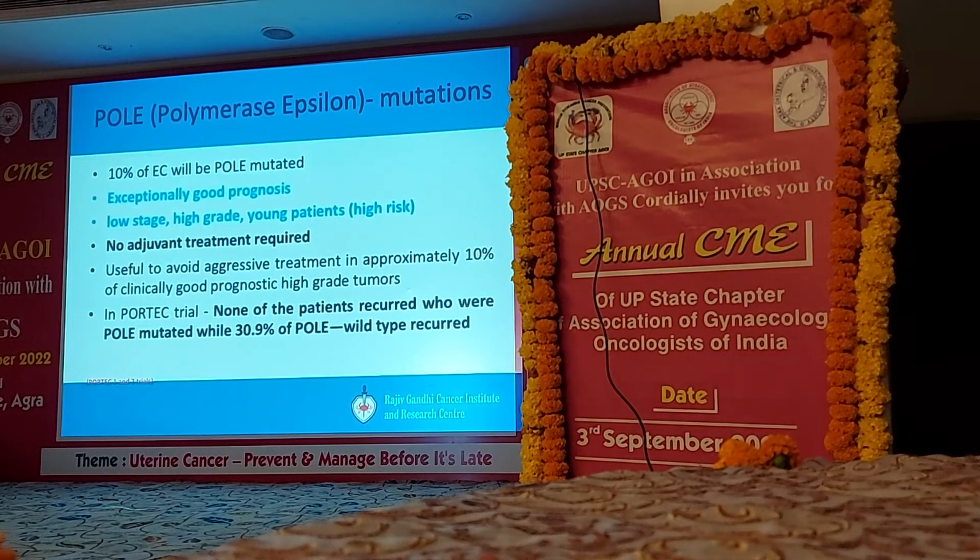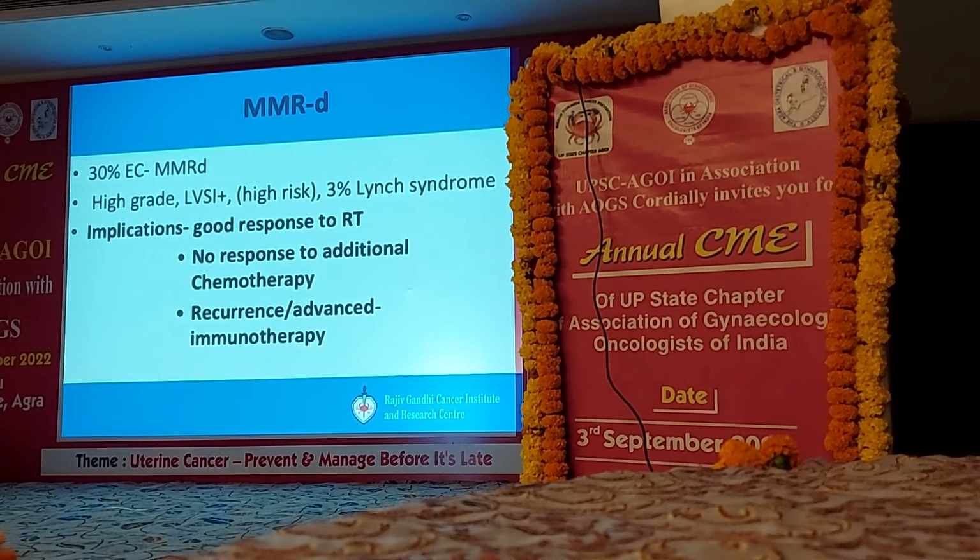Right? So this is useful to avoid aggressive treatment in approximately 10% of these patients. In the PORTEC trial it was seen that none of the patients who were POLE mutated had a recurrence, whereas 30.9% of patients who were not POLE mutated had recurrence.